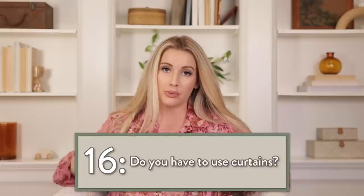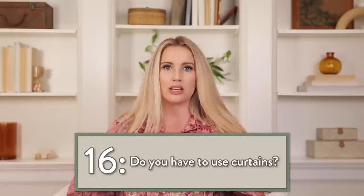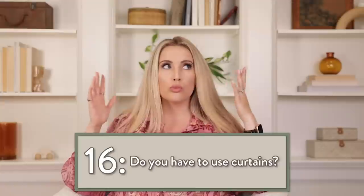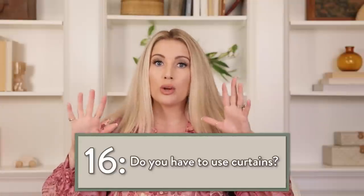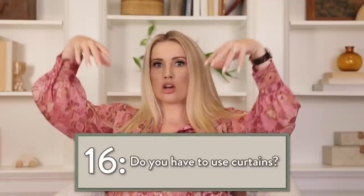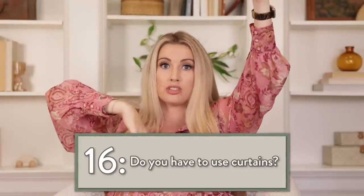You don't have to do curtains, but I believe that every room looks so much better with curtains. The exception would be a room with really tall ceilings, like 20-foot ceilings or above 12 feet, and you have giant windows and you wanna really just like go for the lofty. First of all, it's just super expensive to do curtains that are like 15-foot curtains. So keep that in mind.